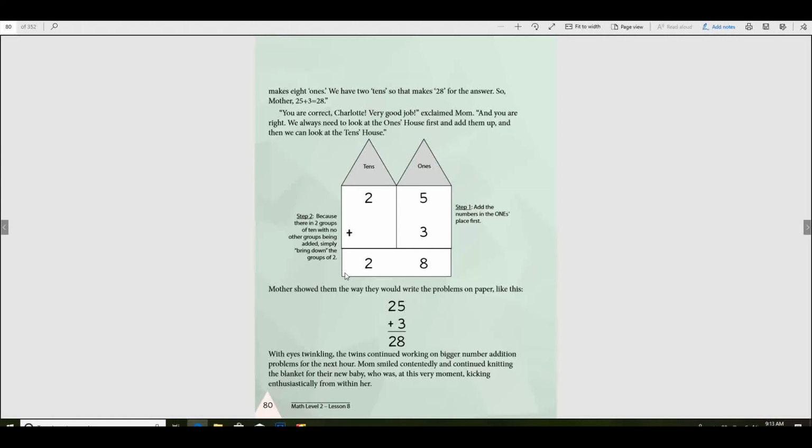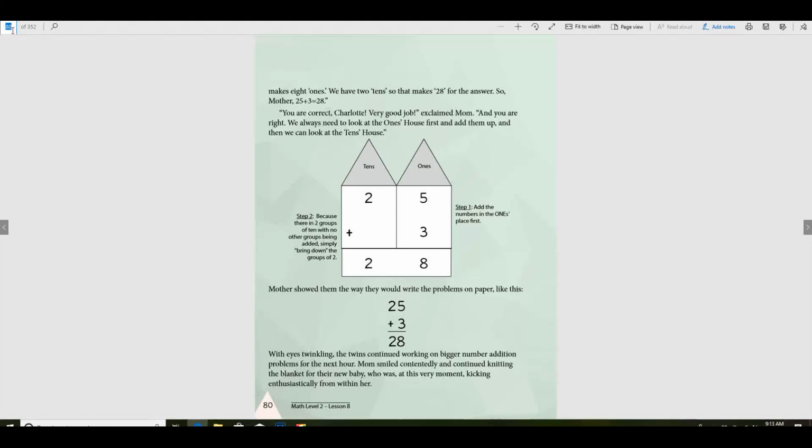Mother showed them the way they could write the problems on paper like this. With eyes twinkling, the twins continued working on bigger number addition problems for the next hour. Mom smiled contentedly and continued knitting the blanket for their new baby, who was at this very moment kicking enthusiastically from within her. All right, so I want you to go ahead and get this page out.